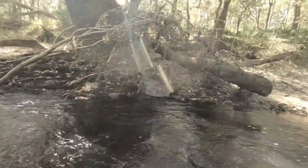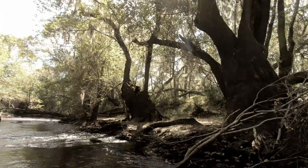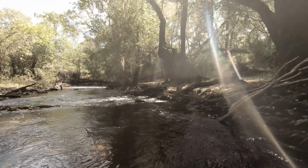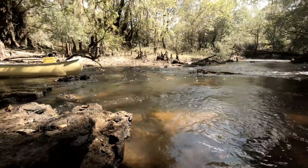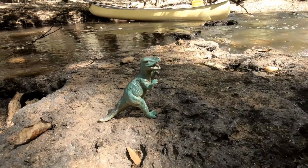Oh, just look at this spot here. It's all these crazy looking trees. Look at those trees. They look like something prehistoric. You can almost imagine there being all these prehistoric animals out here drinking the water, standing on the rocks. Yeah.